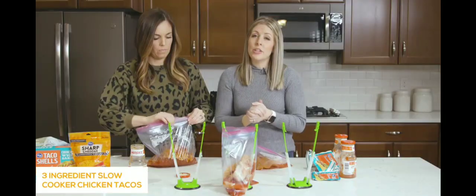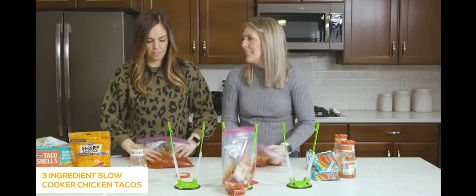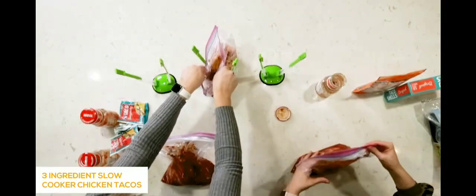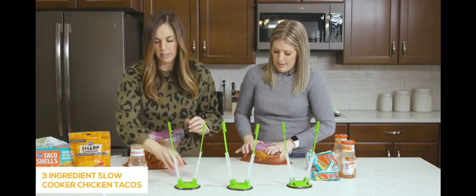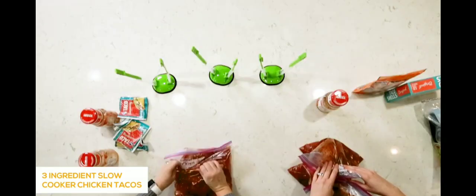If you're cooking these in your Instant Pot, you might want to add about a half a cup of water just to give it a little bit more liquid. But if you're cooking in a slow cooker, you don't need to add anything else. Yeah, you're good. All right, grab this one off. I love these little things. They make it so easy. All right, another one down.